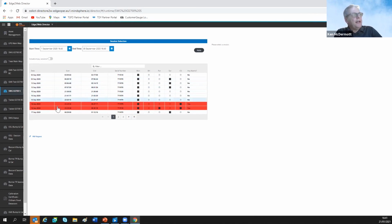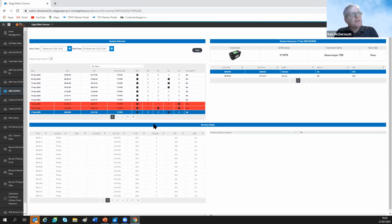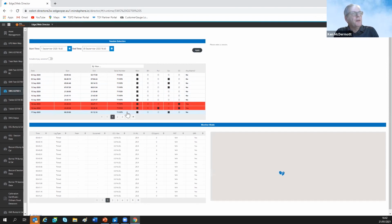It gives you a summary of the session, again, the time and date of the session. It also tells you which modes the user had selected in that session, so the black boxes indicate, it may not be clear, but it's monitor, bar hole, purge, survey, confined space. If the box is black, the user has gone into that mode. The last column here is any alarms, and if there are, the line's red. What I'll do first is look at one set of data. So if any of those sessions are of interest, you click on them.